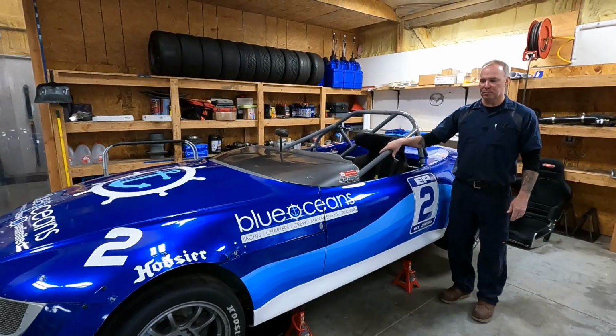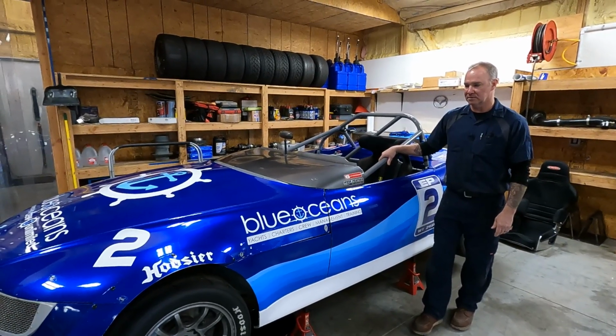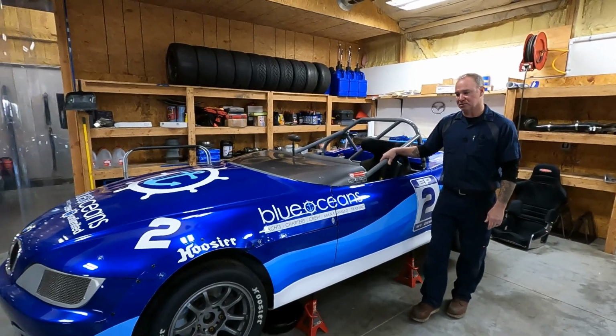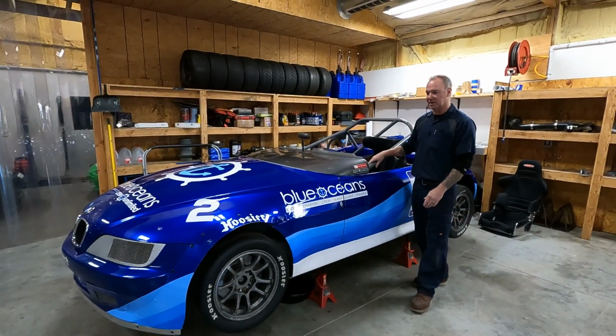The car will be staying here, and I will be doing all the prep. I'll be taking the car to the track. Greg's going to come in and do the driving for me this year. So really excited about this, guys. I'm kind of taking the year off as a driver. Going to be doing some other things, driving cars, which I'll talk about in weeks to come.